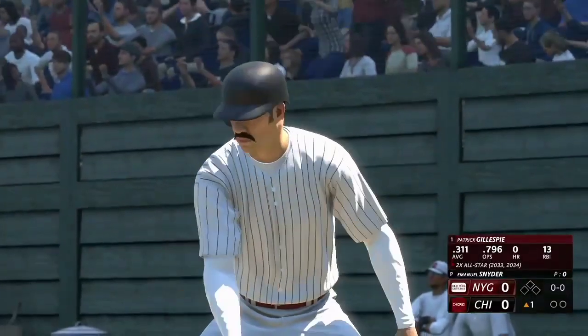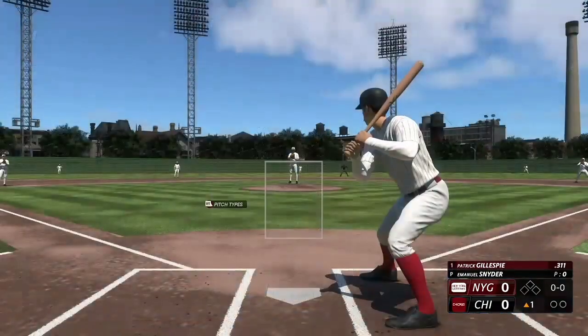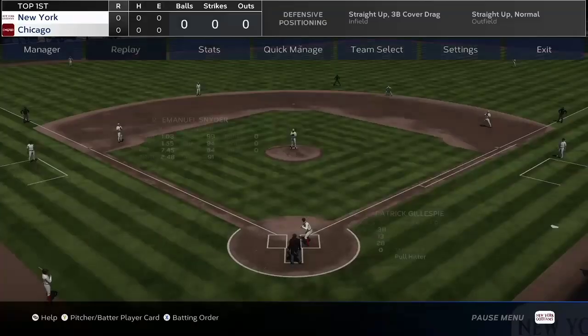Okay, all set to go. Here's the center fielder, Patrick Gillespie.